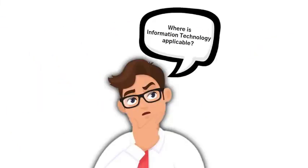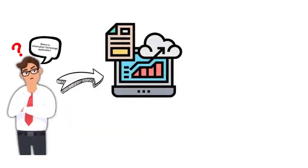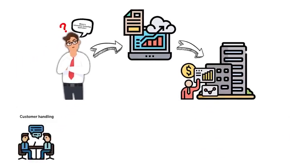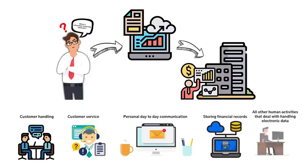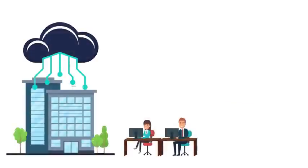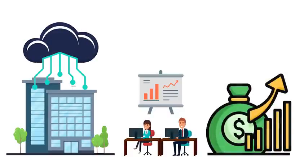So where is information technology applicable? From the general information above, information technology plays a significant role in business. Some examples of this would be customer handling, all the way from handling customer service, personal day-to-day communication, storing financial records, and all other human activities that deal with handling electronic data. Information technology is essential to the day-to-day operations of a business, and even more important when it comes to scaling your business to make more money.